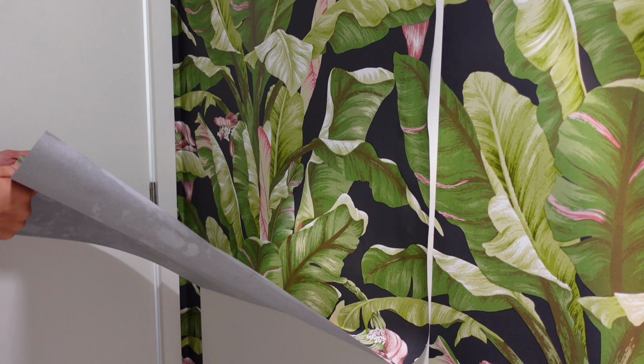This is gonna be an easy upgrade. There's no construction, no contractors. It's just a weekend, hopefully, project. It should be quite simple, but you know how that goes. First things first, I've got to remove the existing wallpaper.